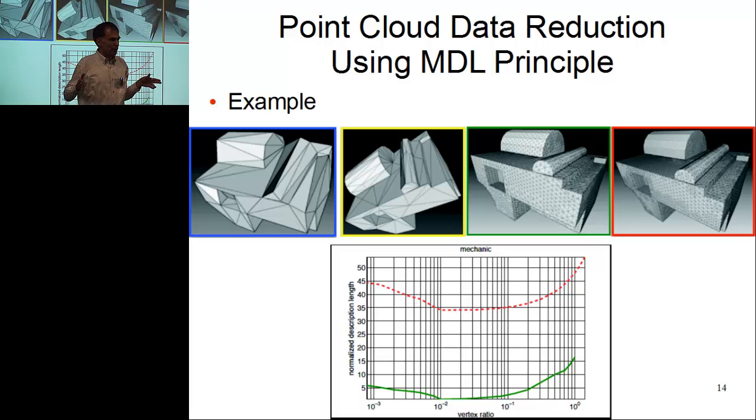Of course, the shortest model would be not having any large triangle. That's not what I mean. The shortest model we are looking for is that model that is describing the surface perfectly. No?